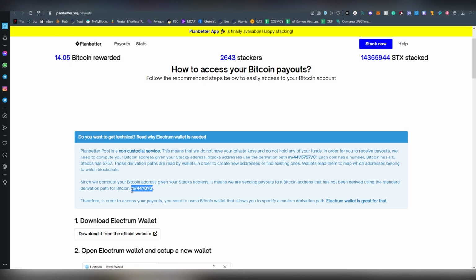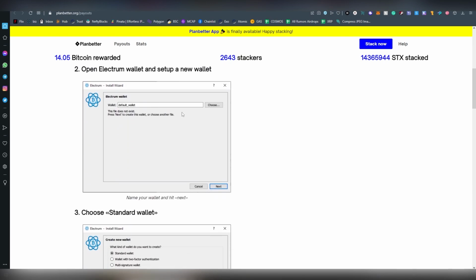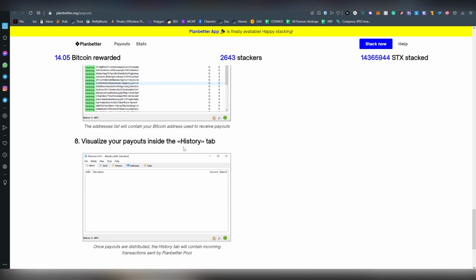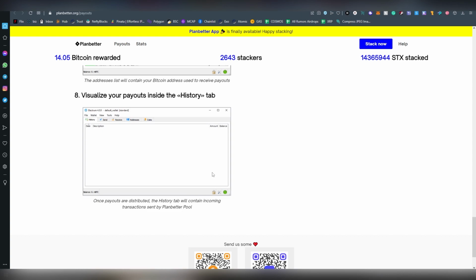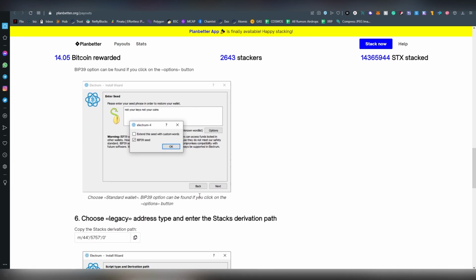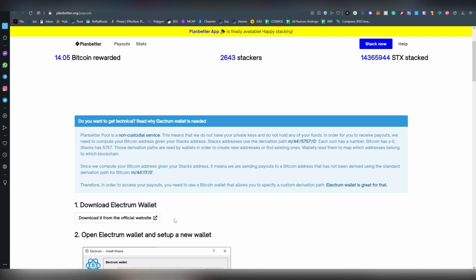Depending on what wallet you have, you might have a different derivation path. It's good to ask around. I don't remember what Exodus, Atomic Wallet, or Trust Wallet use, but this is the Stacks derivation path that they use. And Electrum Wallet is one of the things you can use, so it's an easy wallet to use. Maybe not the most noob friendly out there, but I'm going to dig around on the derivation path and see what wallets are using the same.